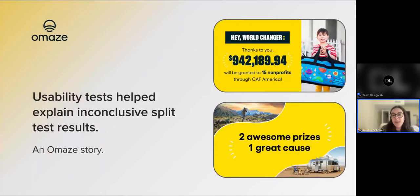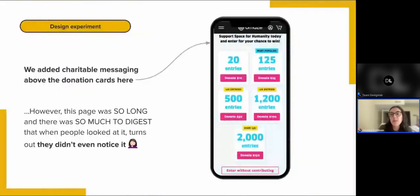So one of our tests that we did, this was one of our first tests that we ran, we wanted to take advantage of charity quotes and statistics about the charity to help convince them to donate at a higher amount. We had a strong hypothesis rooted in customer research and insights. We were really confident that highlighting the charity more on this page would help people understand the impact of their donation and help convince them to donate at a higher amount.